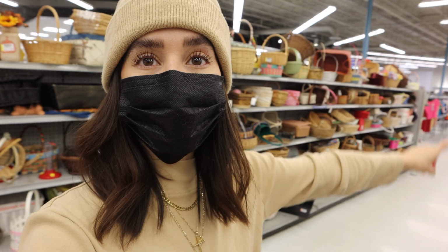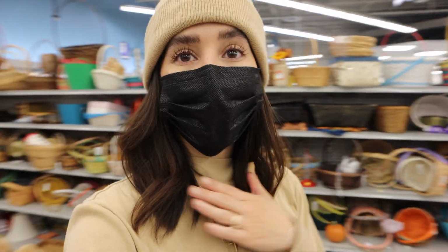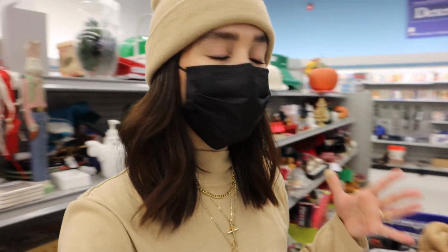The real reason why I came here is to get some baskets. There's a ton of them back there. I'm gonna get some for our Christmas gifts this year, and I'm so glad I have so many. I'm definitely gonna find that. I think I need 5, so let's look for some cute baskets.